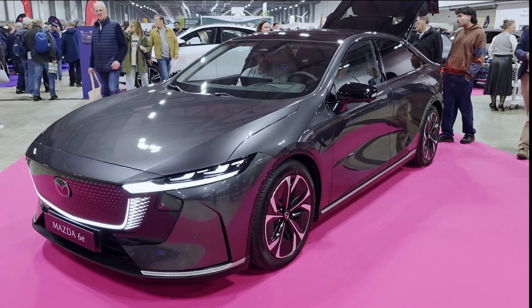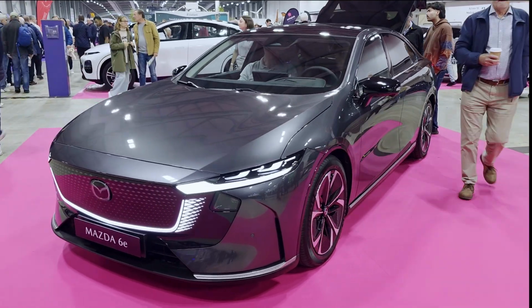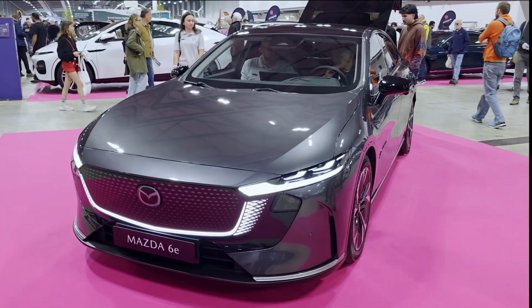Which leads me on to the car that I was really impressed with, and that was the Mazda 6e. Now, we've had our first chance to see that car here at the show.